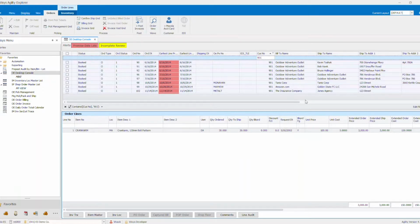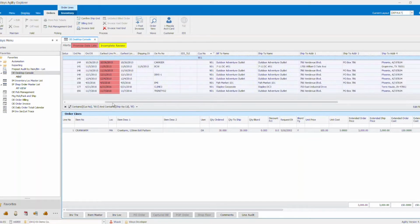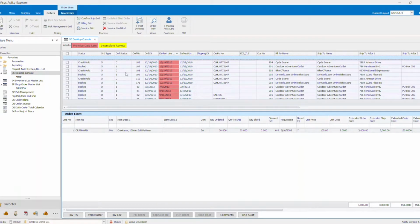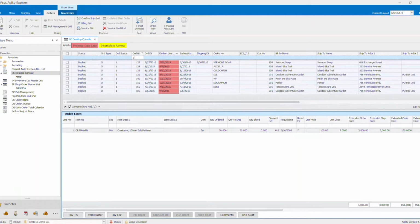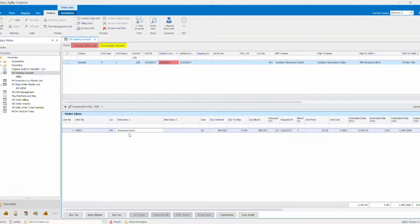And I could easily filter on these grids. Maybe I want to look at just UPS orders, or maybe I want to look at LTL orders for customer 901. You can sort this into the earliest line on the order to ship. So it's real easy to work with that in that manner. Today I'm going to simply type in my order number, 208. This 208 is for Awesome Sauce.